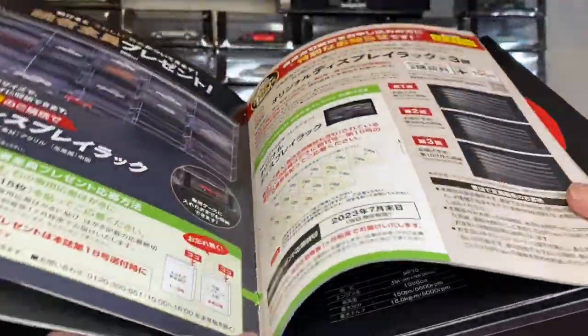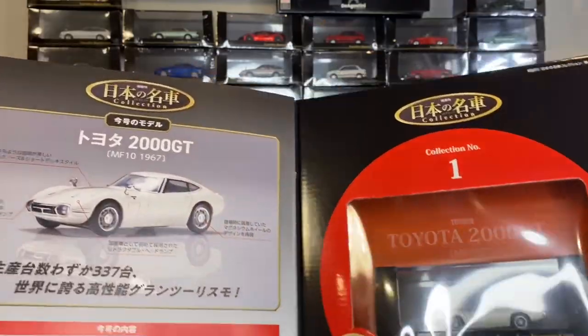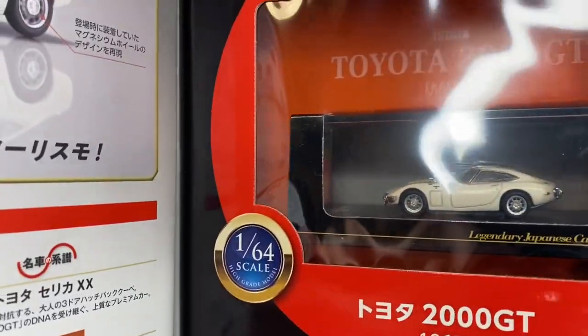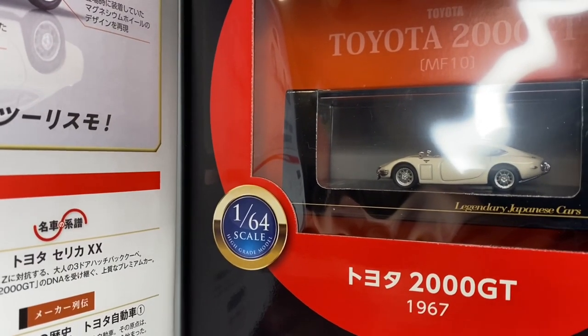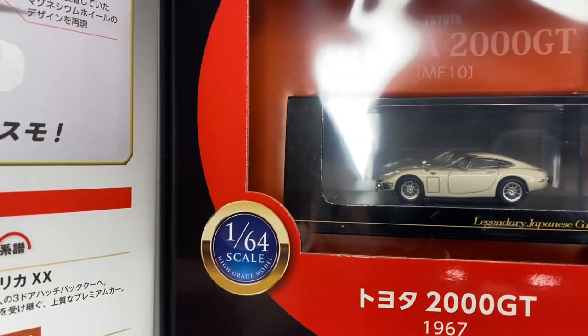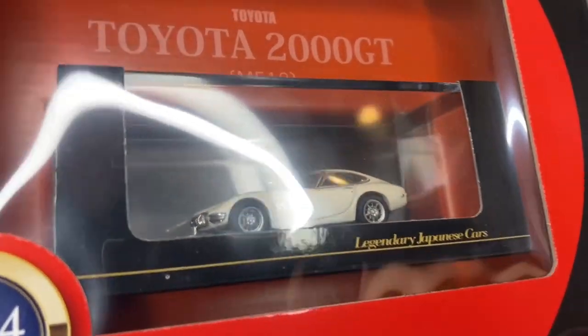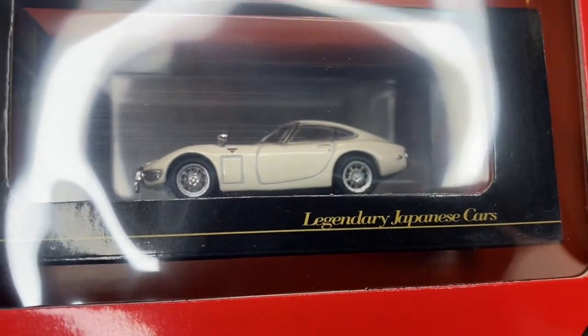So this little magazine is in the front. Here's some info about the car. Here is how it is presented to you when you buy it. This is number one. Of course, it's a Toyota 2000 GT, just like from James Bond. We're going to get all these open and look at them.